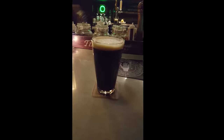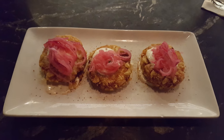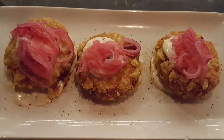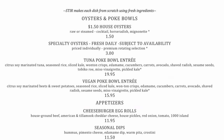The last time I was here, I simply got a beer, and then I had a snack of their sliders. I did enjoy the sliders, and then I also had the salmon cakes, which were also quite enjoyable. So that was a nice little snack to get started, but now we're back at the table and I have to decide what I'm gonna have for lunch today.